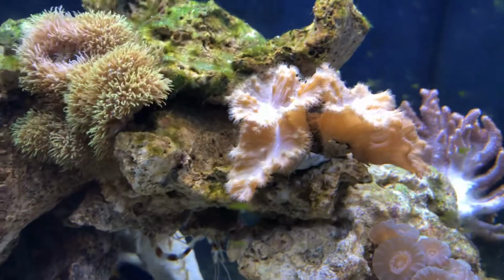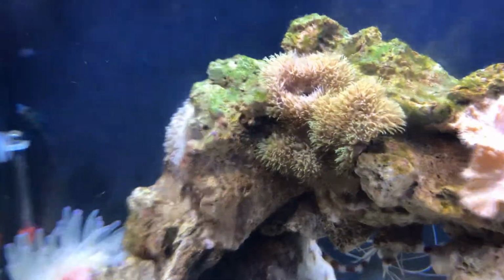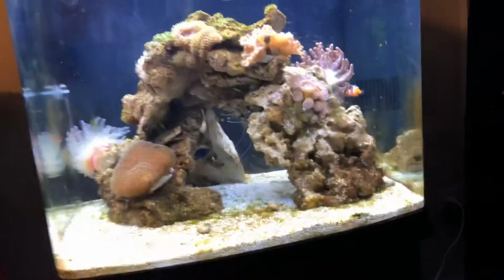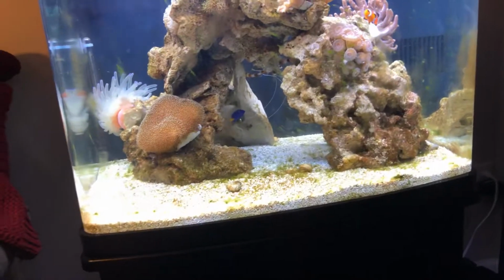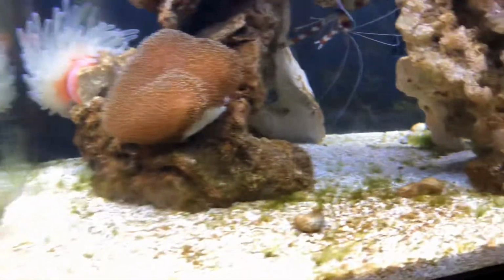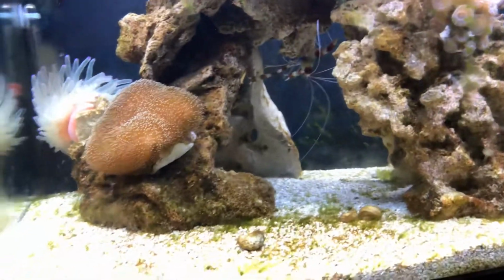The leather tree's looking good. The polyps are looking good. I'm just terrible with names. I'm trying to learn all their names and everything. I'm just terrible with that, I'm gonna be honest with you. There's the bandit shrimp. He's already molted. Wow. Snappy little guy. He's already molted.